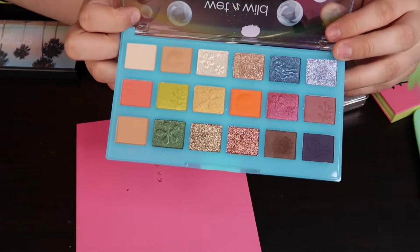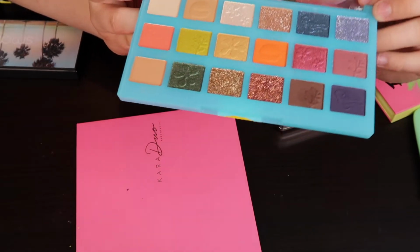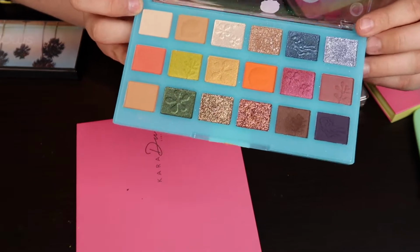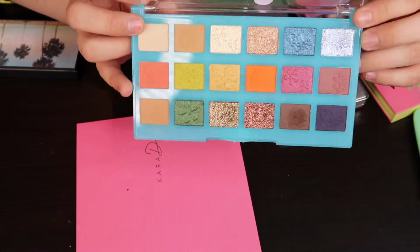I really like the colors. It's not what I would have chosen for SpongeBob. I get the whole colorful theme, but I think I would have chosen some different colors. I think I would have swapped out some of them, but I really, really like this palette. Again, the mattes, incredible. The shimmers, incredible. This is amazing.